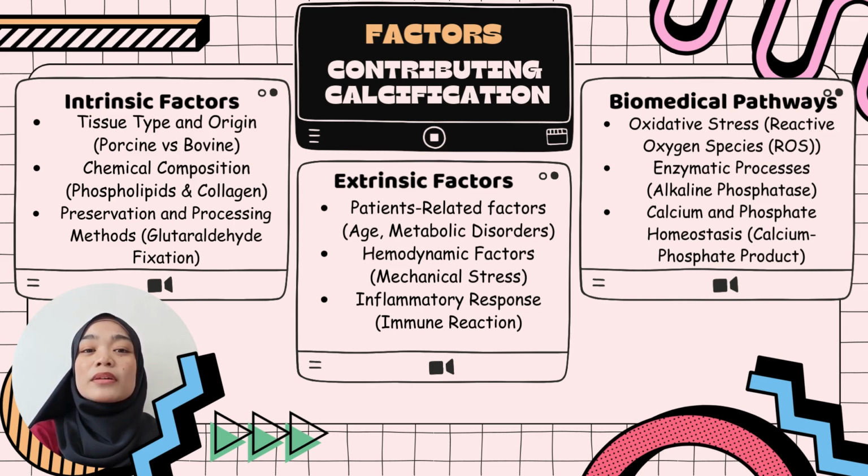Second, we talk about extrinsic factors. These are factors related to the patient and their interaction with the bioprosthetic valve in the body. A. Patient-related factors. Age. Younger patients are at higher risk for calcification due to more active metabolism and also higher levels of circulating calcium and phosphorus in the body.